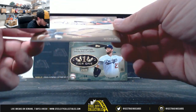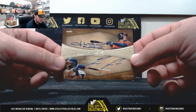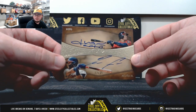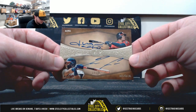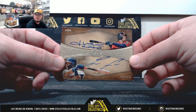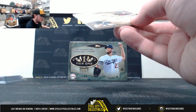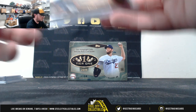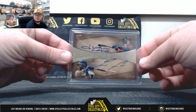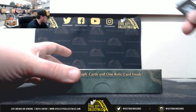And we've got a dual signature. Juan Soto and Ronald Acuna Jr., number 12 of 25. Beautiful hit there. That's the NL East. And that is Jose R., Juan Soto and Ronald Acuna. Beautiful hit there. All right, on to the next box.